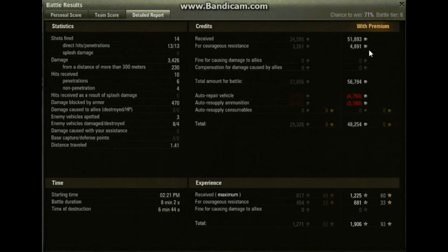51,000 income. Then we got another close to 5,000 for that Courageous Resistance because we got High Caliber. So very profitable tank because we didn't use premium ammunition, so the ammo is quite reasonable cost. With the Courageous Resistance brought us up to 1271 XP, which is obviously enough for a mastery badge.